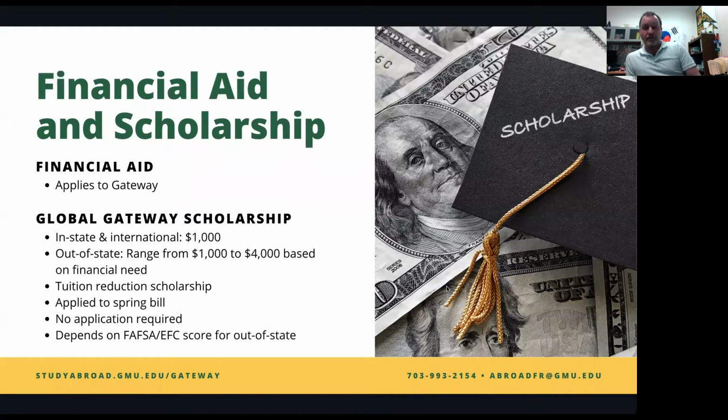Fairfax. The only exception to that are rule changes with the Department of Veterans Affairs for students who are here on family GI bills paying for college.